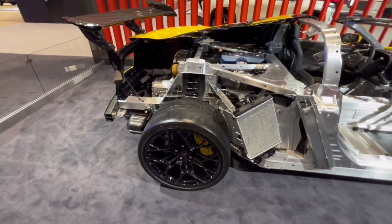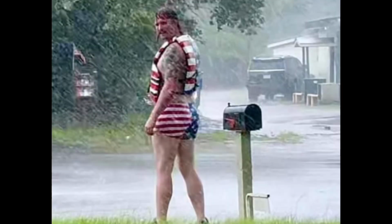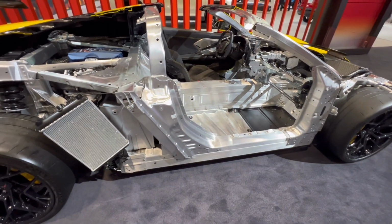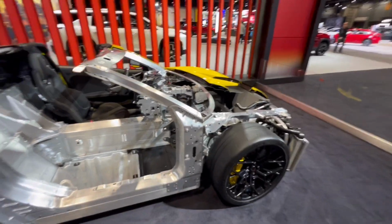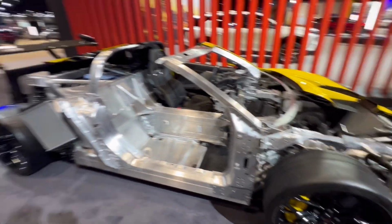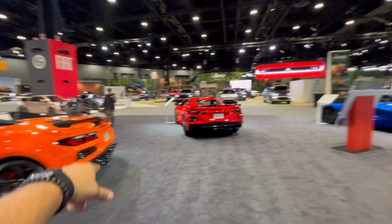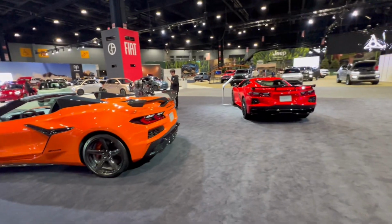It's pretty cool. Don't get me wrong. It's nice. American built. Very sexy. All the welds, everything looks good. Everything looks so great. But is it the best American supercar? No, it's not. The engine's over there. We'll take a look in a minute. But yeah, so that's all they got.